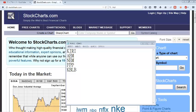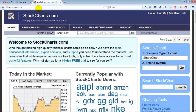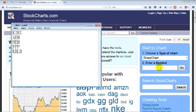These are the stock picks for the week of September 14, 2015. I am including a few penny stocks in here so everyone can play. We're going to start with going to stockcharts.com and typing in one of our picks. So we're going to start with Kiri.